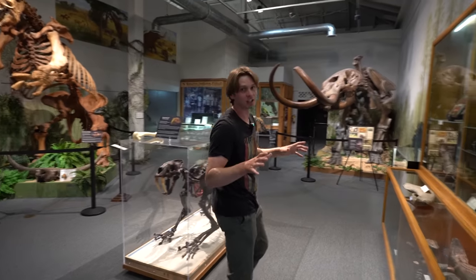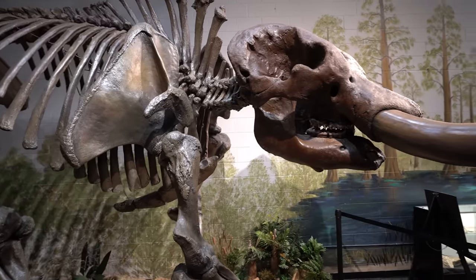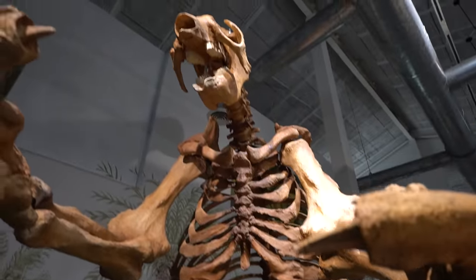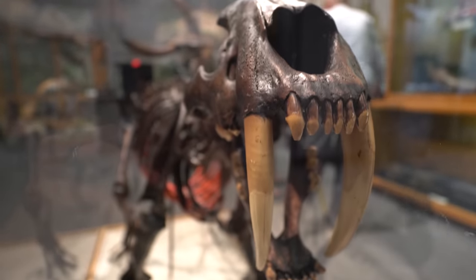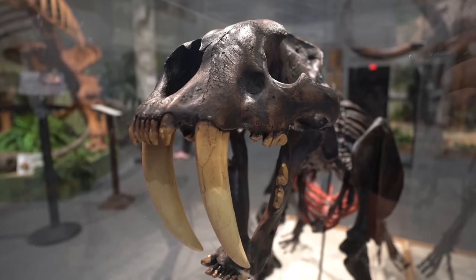When you think of the Ice Age, typically people think about the big animals, the impressive mastodon, the formidable giant ground sloth. But really, the holy grail, at least to me, of fossil collecting in Florida, are the predators, like this Smilodon. And this is what I believe we found.